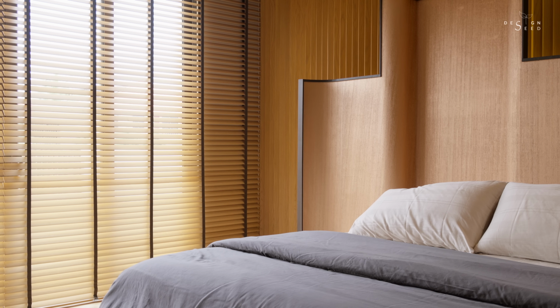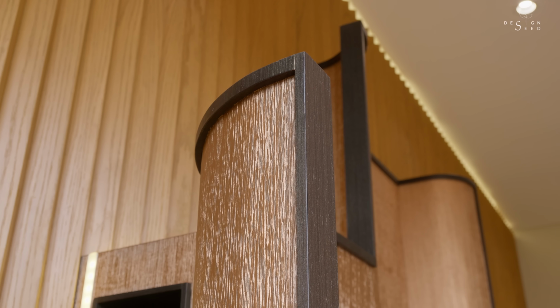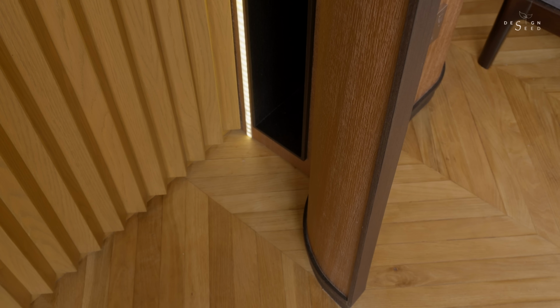In defining black borders and curving corners, the custom headboard stands out from its wooden slate background. Details are highlighted with strip lightings throwing a soft halo on its curves, bringing a softness to the space.